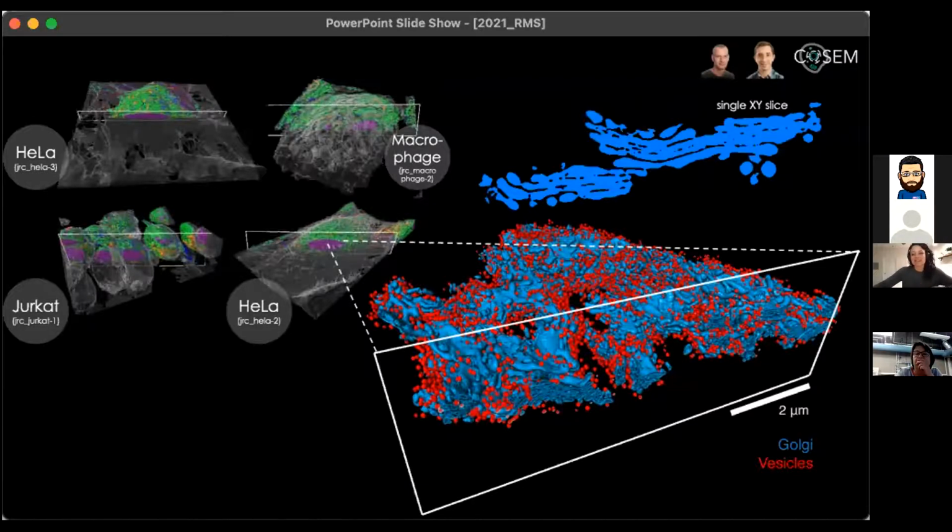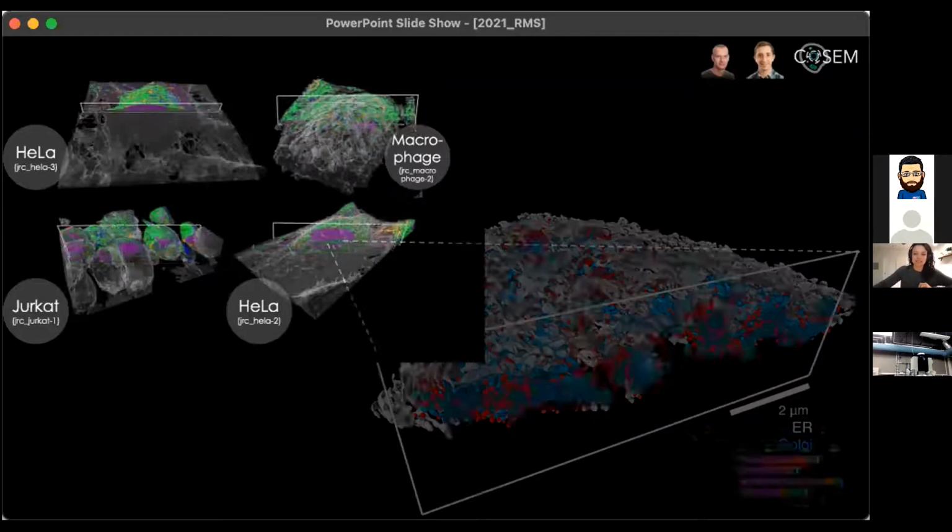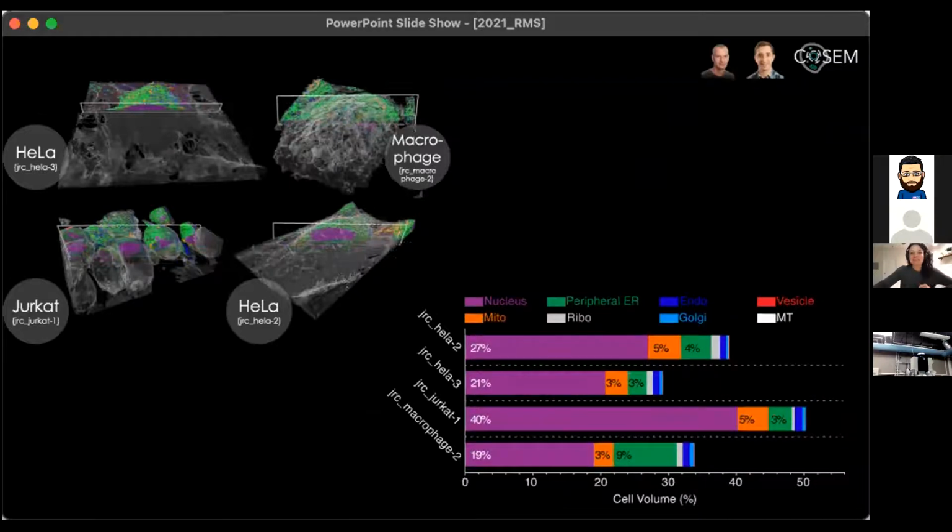What you can also see are the vesicles that are centered all around the edges of the Golgi. And as I'm showing here, the ER is so intimately connected with the system that it can be hard at times to distinguish one from the other. So all these complexities are completely lost in textbook cartoons and nearly impossible to resolve from light data alone. These segmentations, however, are more than just a pretty picture. We can now start to quantify information from them as well.